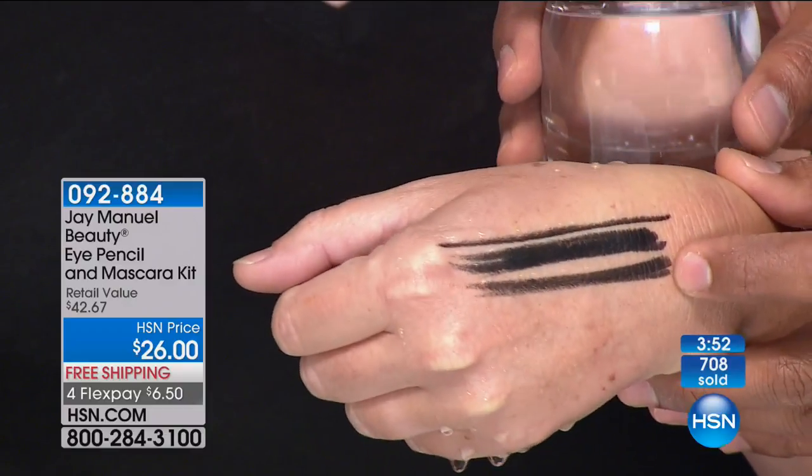Wet dry is important because look at that. If you rim your waterline, or if you line your eye, you do not want it to tear. And so we're looking at the girls in studio. It's not tearing away. I love it.